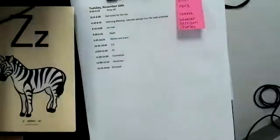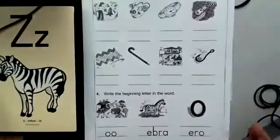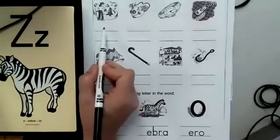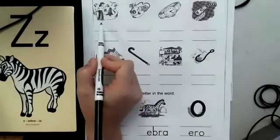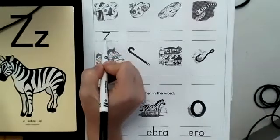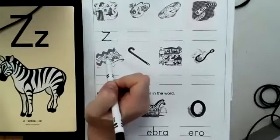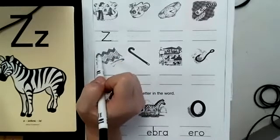Okay, now the next page. Here we go. We're going to do some Z practice. Remember, it doesn't have to be perfect. Just do your best. Very good, Elliot. This is a picture of a zookeeper, somebody who takes care of zoo animals. Z, z, zookeeper. That's a Z. We're going to write a Z under zookeeper.